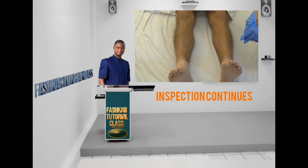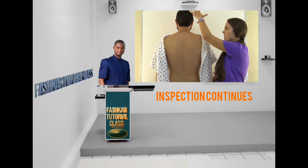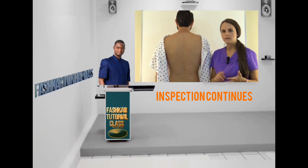Then we're going to doff our gloves and perform hand hygiene. And next we're going to assess the back. Whenever you're looking at the back side, you're going to look from the head all the way down the back, and you really want to pay attention to any abnormal moles, lesions, wounds, anything like that, and assess for skin breakdown, especially on your patients who are mobile.